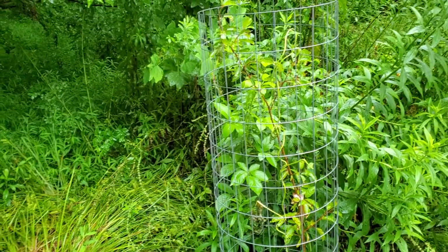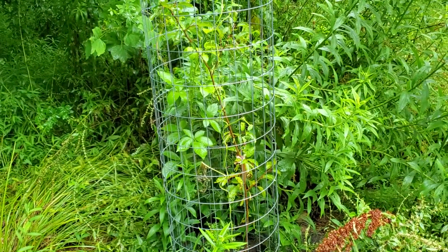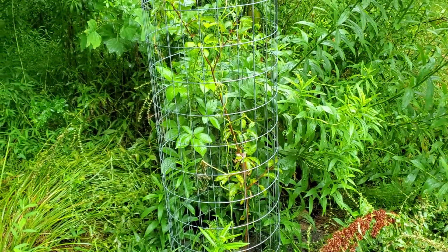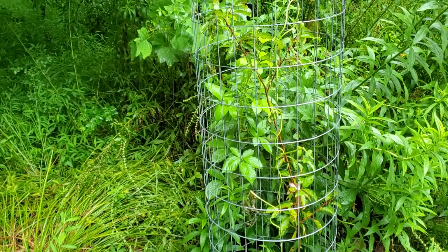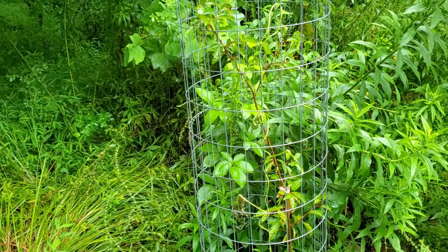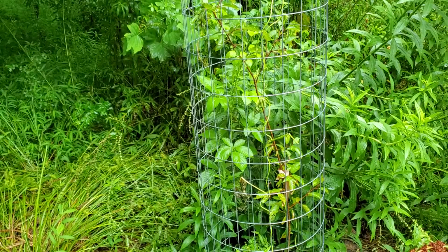So I think they can be valuable in some situations where a lot of people maybe just pull them out and say, get rid of those thorns, which is definitely tempting for me sometimes. But they do make a good fruit, and it can have benefits too.